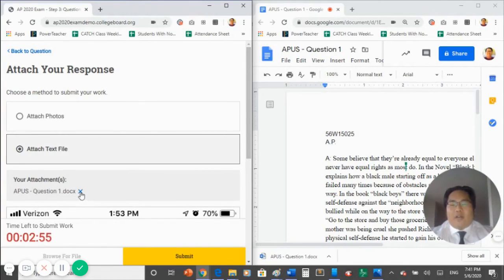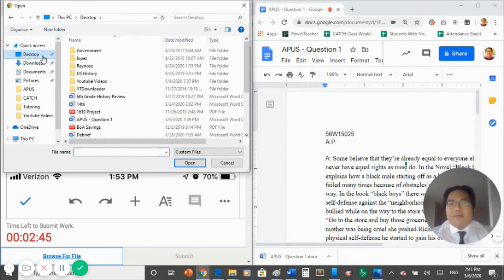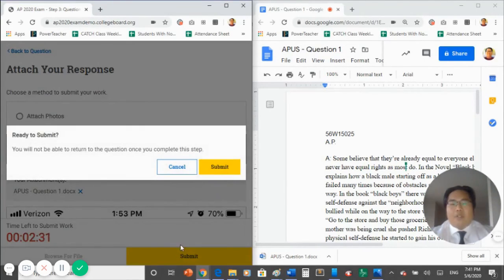If you have attached an incorrect file, click the X to remove the file and repeat the process. Click Browse for File, go to your desktop, and find the correct file. Once the correct file has been attached, click the Submit button. A pop-up window will appear asking if you would like to confirm. Once you click Submit, your answer has been submitted and you may not return to this test question. If you have 2 questions on your AP test, clicking Submit will automatically move you to question 2. If you have only 1 question on your AP test, clicking Submit will conclude your test.